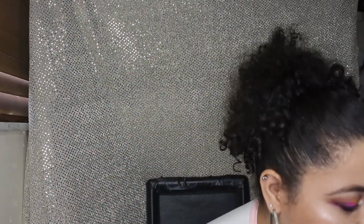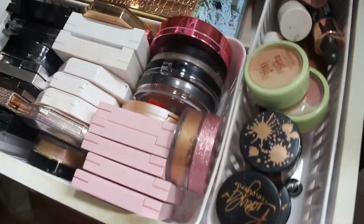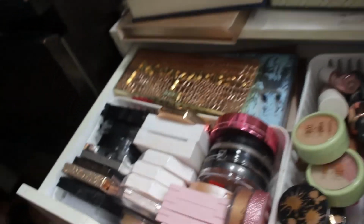The Pixi by Petra thing. You know what? And then that's it. Now we have a clean drawer. I kind of love it. Love it. This is how we have it now. Now everything is organized. Nothing is outside. Just these palettes are outside, but then everything else is in there. That is it.